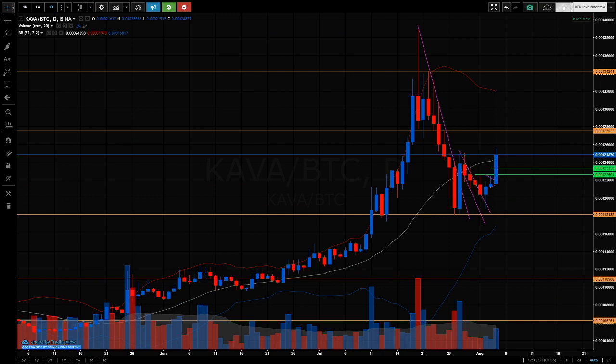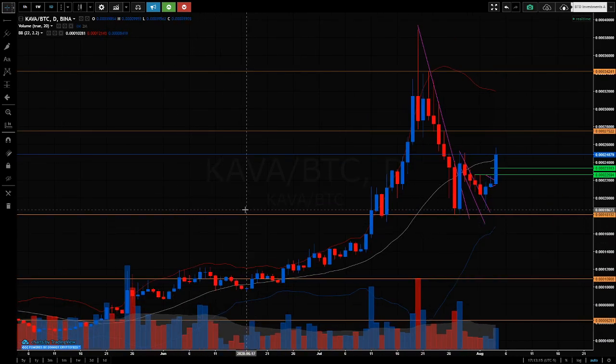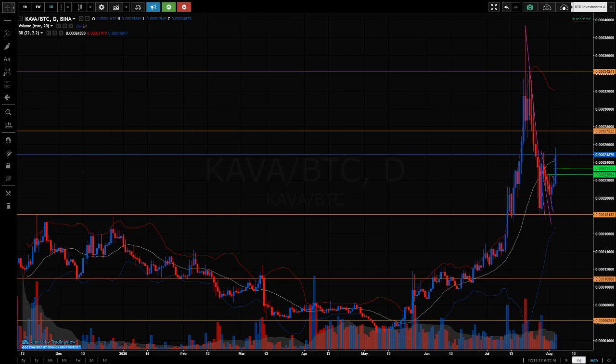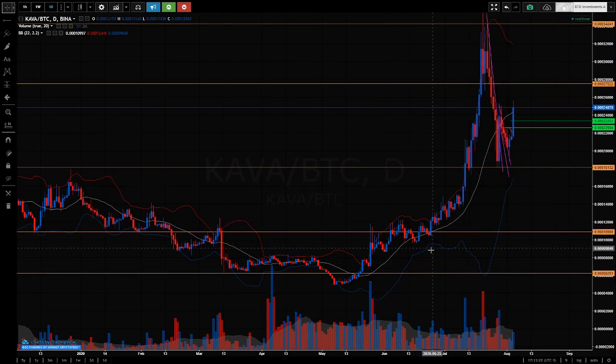So that one has a late buy on it. This is very close to being moved to a hold. But again, the same story as the previous one. You've got very strong pushes from support to resistance and very little weakness at resistance again.